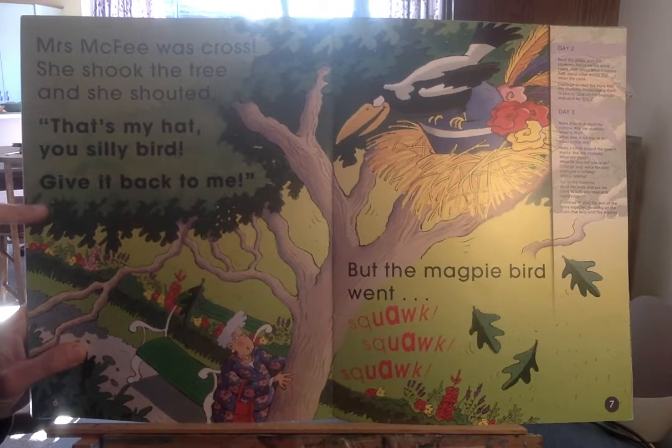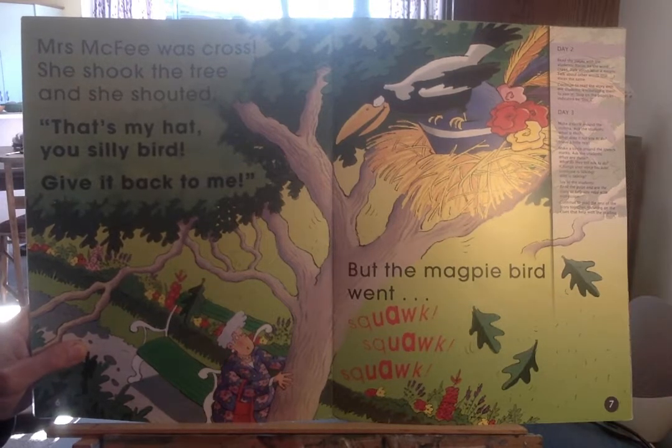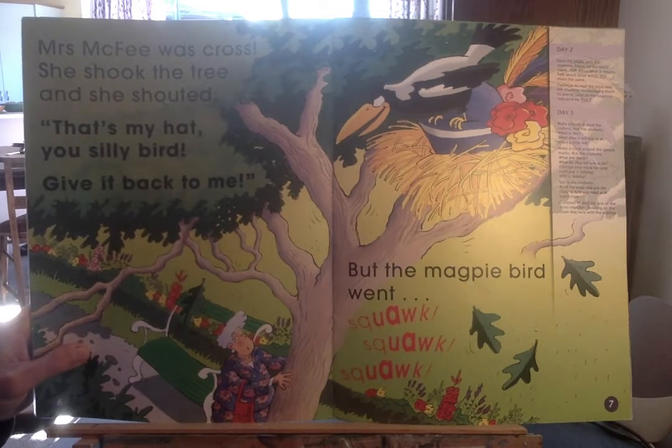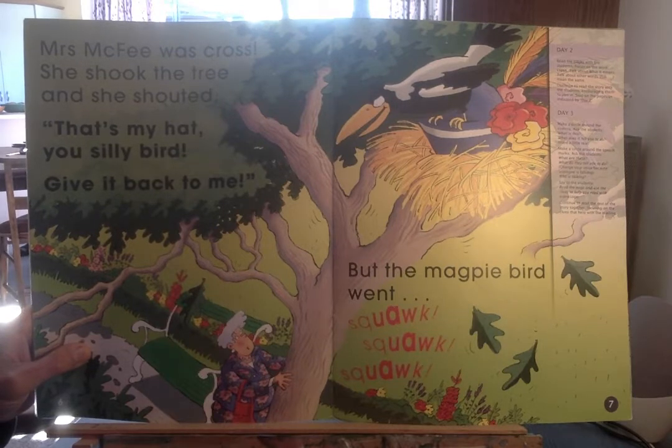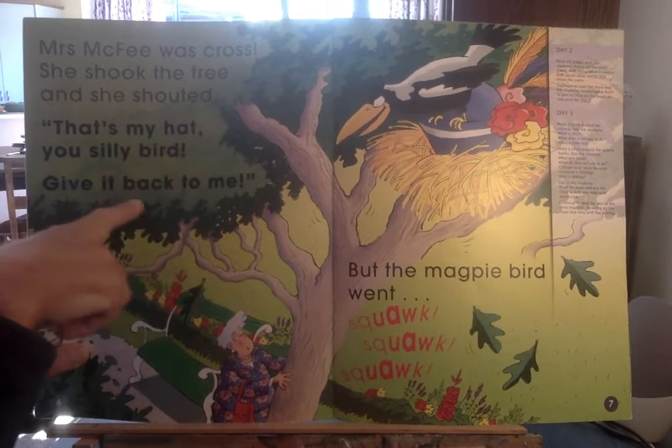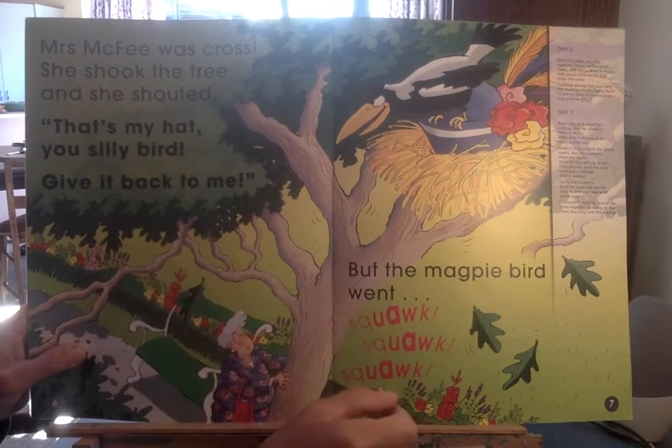And on this page there is another piece of punctuation called an apostrophe. Can you see the apostrophes? There are actually 3 on this page. Mrs McFee was cross. Oh, there's one. She shook the tree and she shouted, "That's my hat, you silly bird." Oh, there's another one. "Give it back to me."